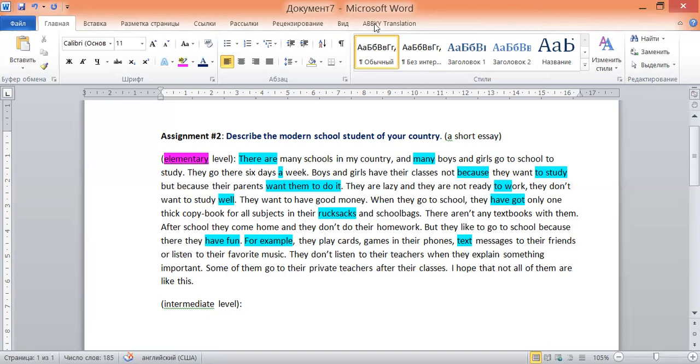I have already written down this one, the intermediate level, and well, here it is. I just want to show you each sentence one by one with my comments, okay? That's the first one.